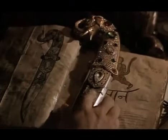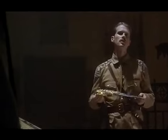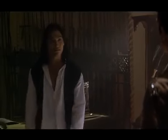We found this on him. May have a brother and sister. Where did you get it? From Monkey City. Monkey City. Was there more treasure there? In Monkey City, there's mountains of treasure.